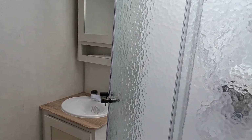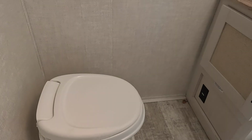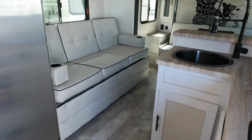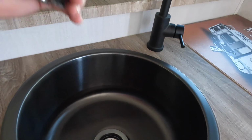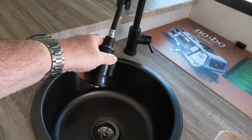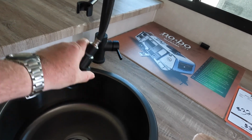We have that in our current one. Big old Maxxair fan, sink, and that looks like it's a plastic toilet. That's easily upgradable. And then you have your 12-volt refrigerator. Here's your kitchen. You got a huge sink here. And then your little hose here, as RV Hunter likes to say, getting the dishes from all directions. Pew, pew, pew.